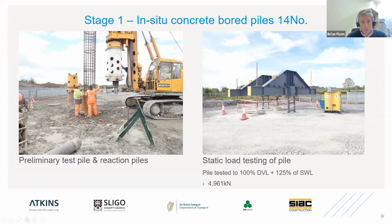The piling platform that you see here had to be designed to accommodate the piling rig on the right hand side, and that piling rig has an operating weight of 65 tons. So we had to ensure that the piling platform was more than capable of accommodating that piling rig.